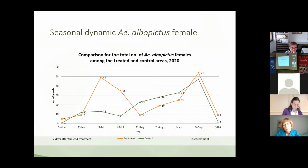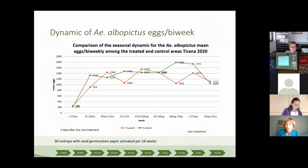We performed the seasonal dynamic. We saw the seasonal dynamic of Aedes albopictus females among treated and untreated areas. We started to collect 2 days after the second treatment, and we continued 2 weeks after the last treatment. In July and in September, we had the peak of the Aedes albopictus females, and in the treated areas, we have more than in control areas.